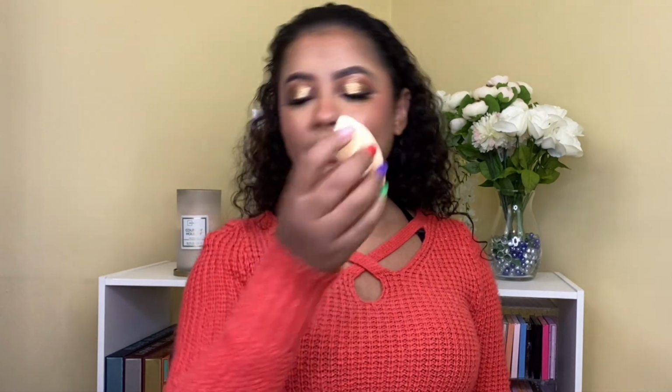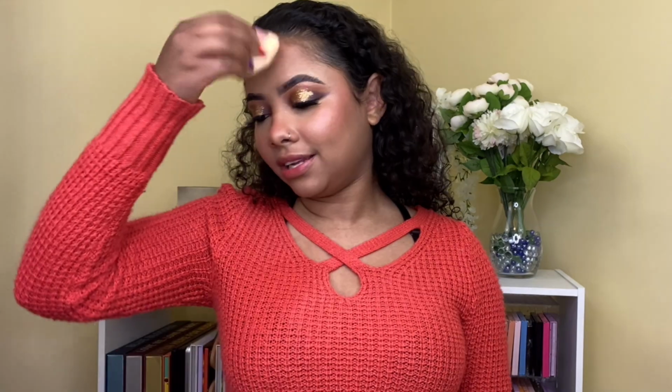And I'm just gonna go ahead and take the other side of my blender and set everything in. This is something I always do, and it kind of like takes away the excess powder on my face and doesn't make it ashy when I do this. And this technique kind of blends everything together for me, making it look very seamless. I love it.